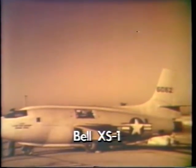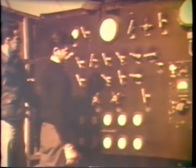It all started with Bell Aircraft's XS-1, better known as the X-1, the first aircraft to safely exceed the speed of sound. Its mission was to investigate the possibility of manned supersonic flight. The test program, which had 157 flights, was designed to safely explore transonic speeds while examining structural and physiological phenomena.